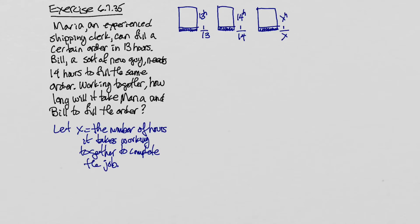Let's just run through it again. Maria takes 13 hours to do the entire job, so in 1 hour, she can complete 1/13 of the job. Bill takes 14 hours for the entire job, so in 1 hour, he can complete 1/14 of the job. And together, as a single person, they can complete the whole job in x hours, so in 1 hour, they can complete 1/x of the job. And this actually gives us our equation. We've got 1/13 of the job plus, because we're getting help, 1/14 of the job is equal to 1/x of the job.